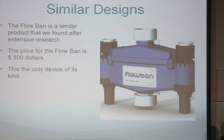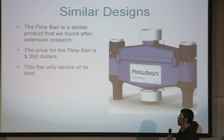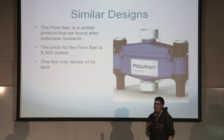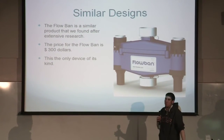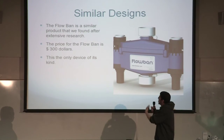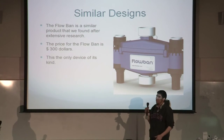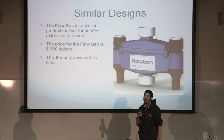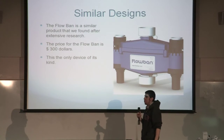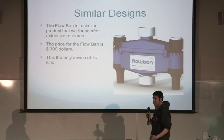Now, there's only one device that is for the purpose of stopping water from overflowing from the bathtub. It's called the Flow Band. This device is not available for you to purchase like at a Home Depot or Lowe's. We call them, and they quote us $300 for the device. And if we can produce a device that is similar to theirs and it does the purpose and it prevents water from overflowing for a way cheaper price, I think it'll be a good way to improve this product that is already available. Somewhat available.